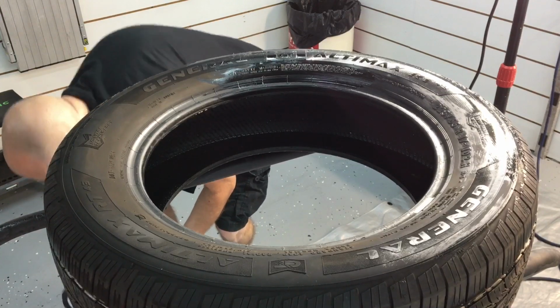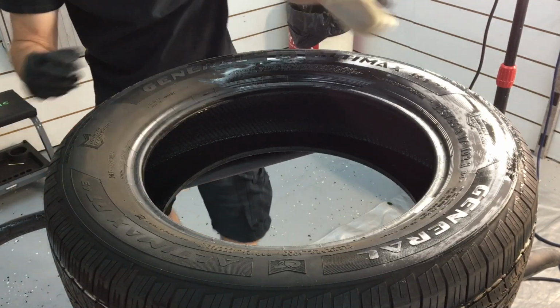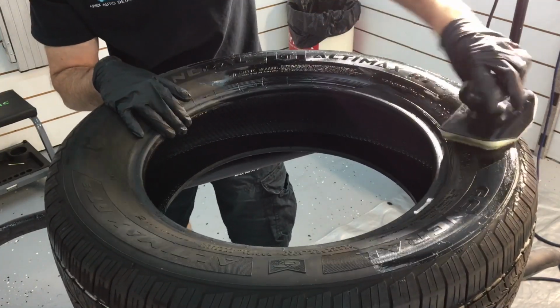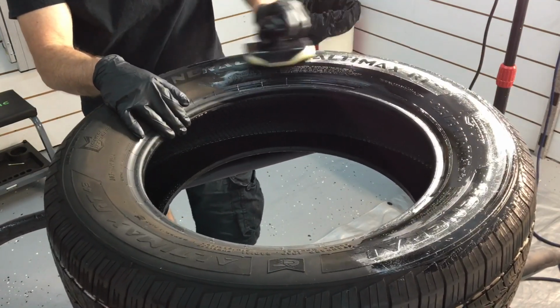But if you like the new tire look like I do, without that shine or sheen, then I'll just drag lightly a microfiber over the applicated area and just kick it back a bit, and when that cures, it is perfectly just the way I want it. And on the other side, I'll grab the other dressing and we'll put it on the other side and we can compare the two.